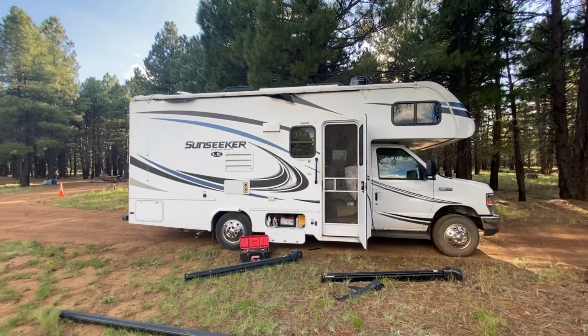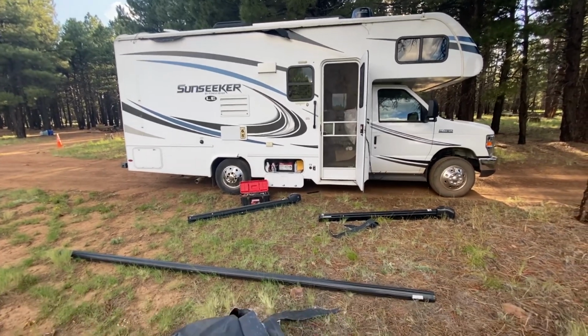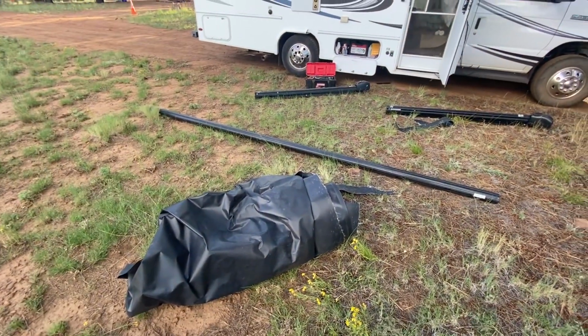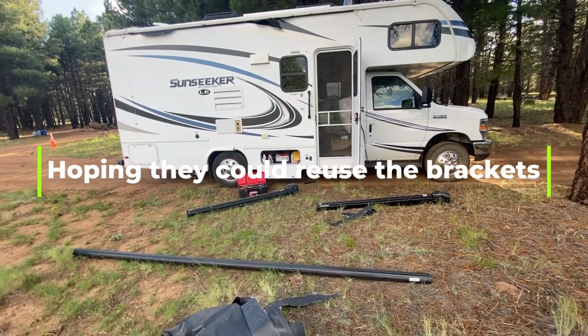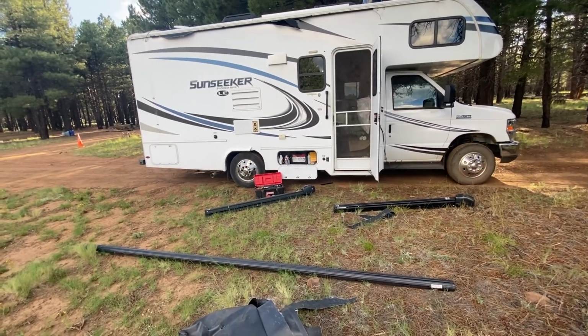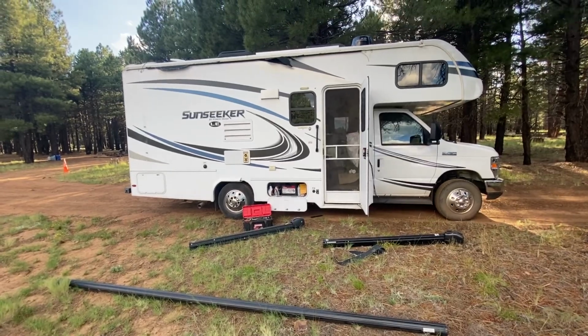Well, I managed to back up the RV, get the awning off, like I just ripped it off since I wouldn't have the new fabric. And now it's to put those bars, part of the awning, inside the RV, pack up the tools, and get headed into town where I definitely need a shower now.